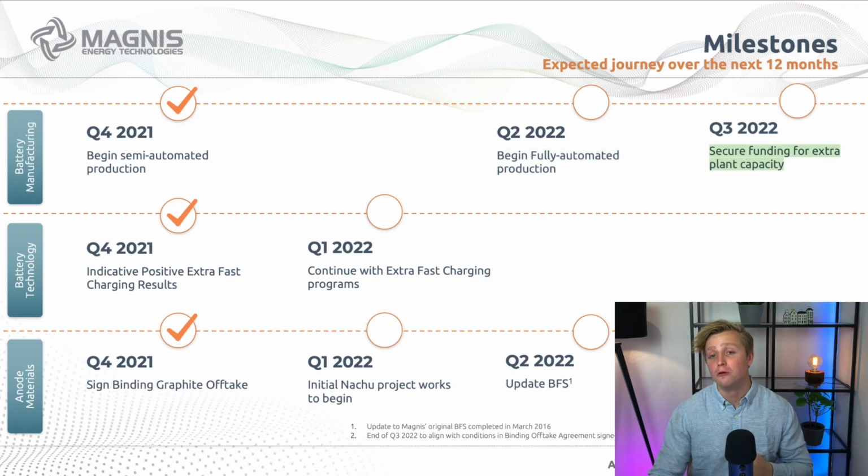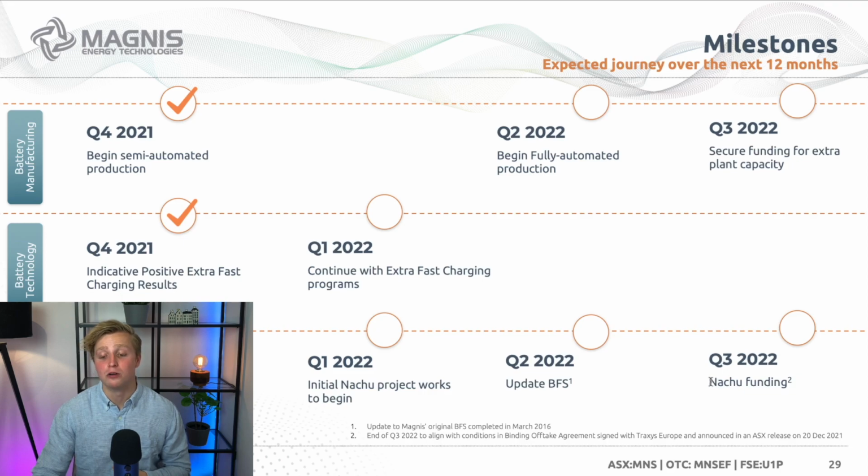Also, the company hopes to secure funding for extra plant capacity on a pretty short-term basis. And regarding the graphite project, we are awaiting an updated bankable feasibility study, and really we are also awaiting the required funding for the Nachu property. So the short-term future of Magnis contains a lot of exciting milestones, and perhaps also a bit of dilution.